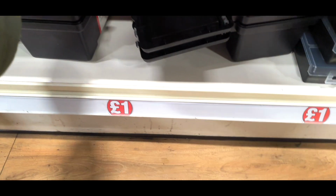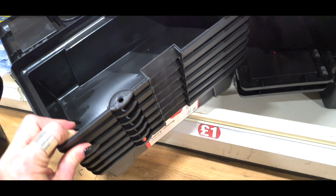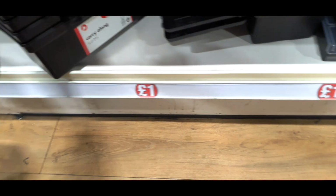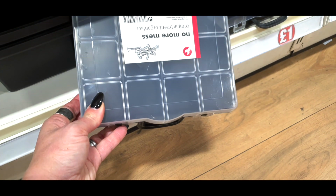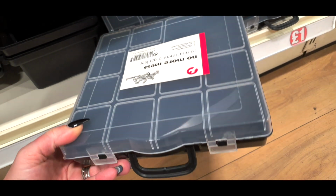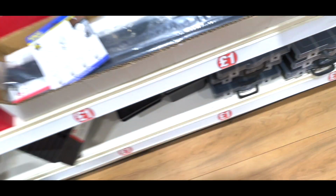Also in the DIY department are these little toolboxes. They're really not the most fantastic of quality, but they are really good for storing bits and pieces away, and for £1 you can't really go wrong. They've also got these great little compartment boxes. If you're a beader or you've got lots of little pesky buttons and bits and bobs, they're a great way of organising your stash and storing it away for a very low cost.